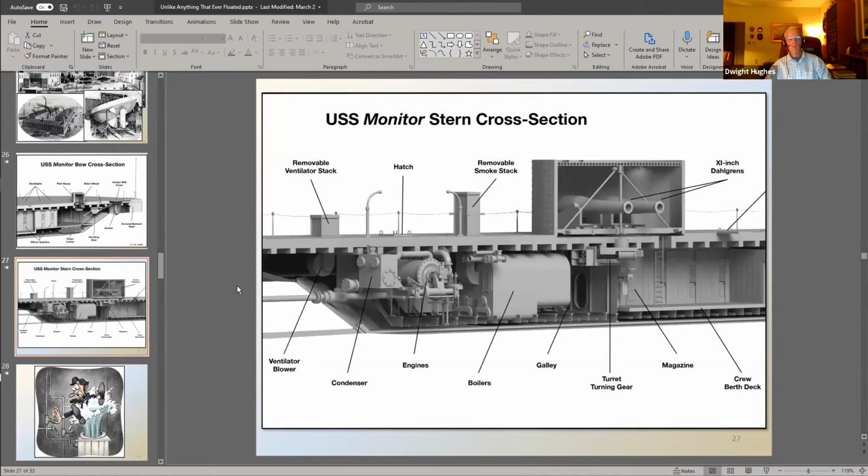There was only one source of fresh air on Monitor, and this was a serious design deficiency. There were centrifugal ventilation blowers under the deck back in the engine room with short stacks up on top. There was another one on the starboard side, so there were two of them. They pulled air into the engine room and then circulated it throughout the vessel from there.